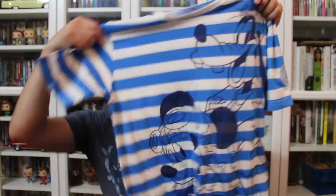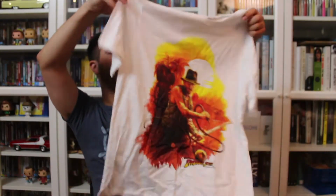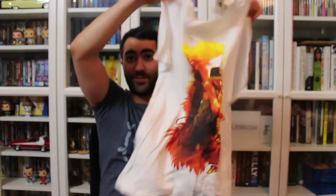So basically I thought I'd get some stuff to wear in my vlogs because I'm sick and tired of wearing the same 3 or 4 t-shirts constantly. I picked this one up from Disneyland Paris, which you'll be seeing me wearing in my vlogs quite a bit, I think. I also picked up this one from Disneyland Paris. Cool Indiana Jones t-shirt that I can wear. I know Disney's planning a new Indiana Jones movie, so when we're talking about that, we can be wearing the Indiana Jones t-shirt.